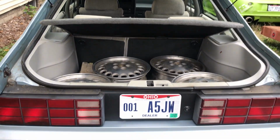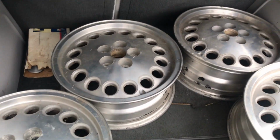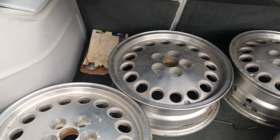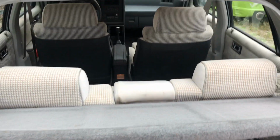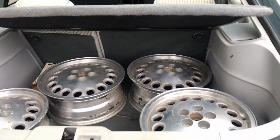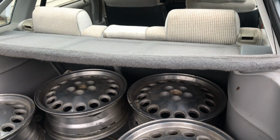The entire hatch opens. These are the extra set of wheels that I got with this car. I do intend on running these once I get some tires for it. However, the overall interior condition of this car is really nice. Still has the factory package tray cover.